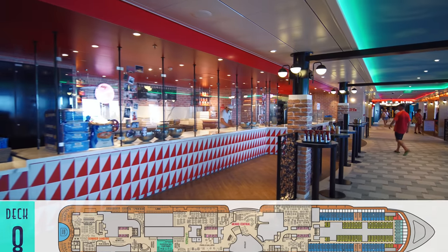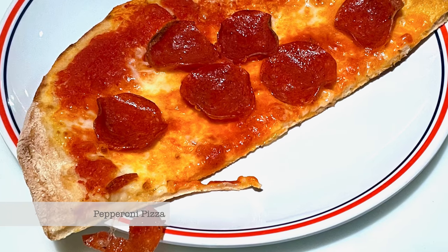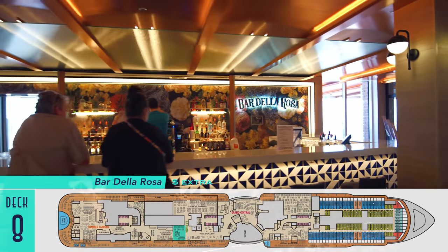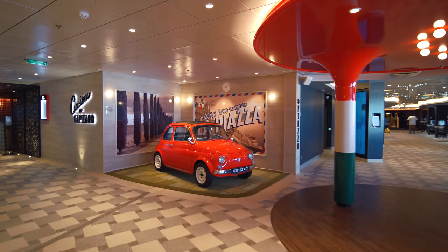Going down the line is Pizzeria del Capitano in its new central location. Savory pies like pepperoni are still some of the best at sea. Passengers looking for more to drink than a complimentary lemonade can go to Bar Della Rosa for Bellinis and all sorts of other cocktails, before reaching the end of the drive at the resident Fiat in Cucina del Capitano.